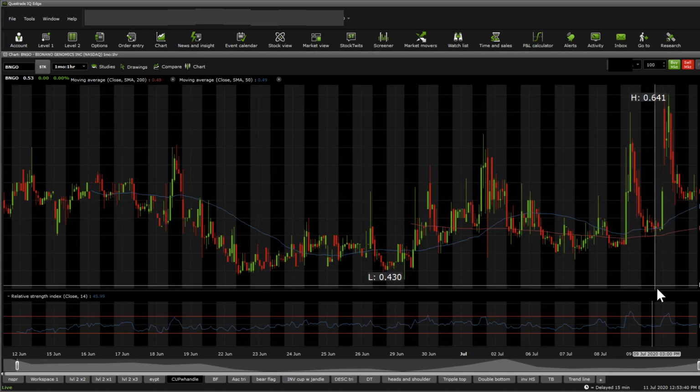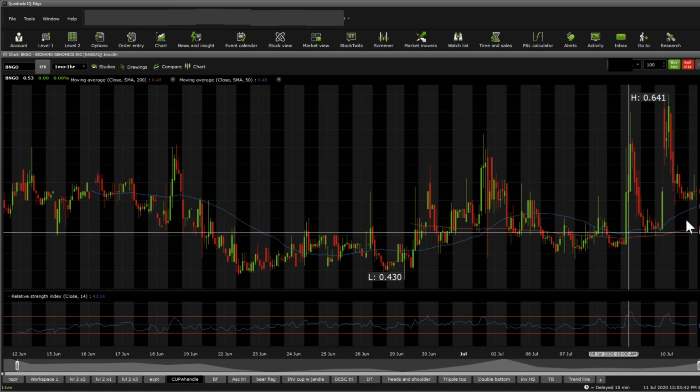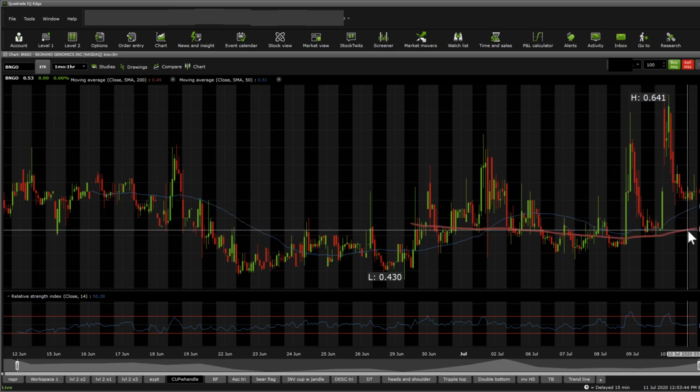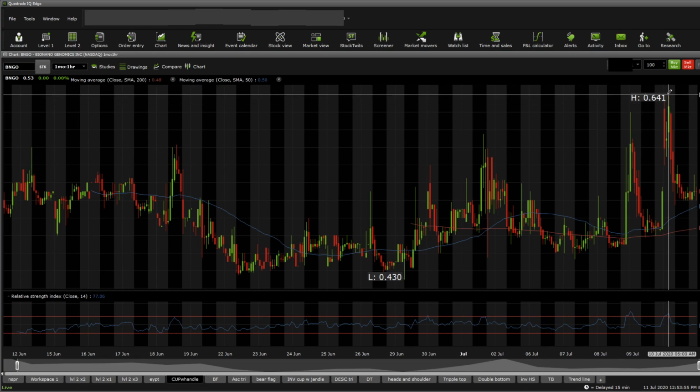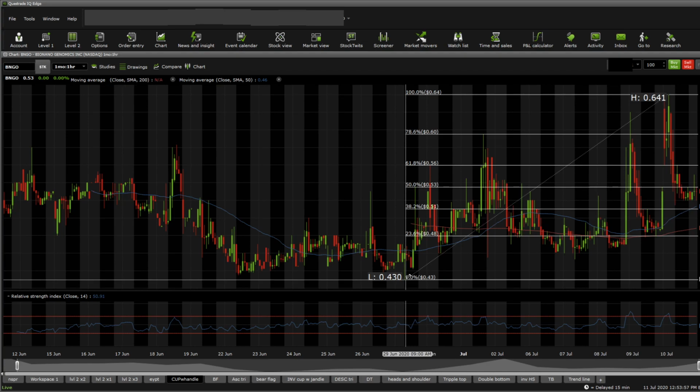Now, taking a quick look here, you can see that the price is basically still above the 50 SMA and the 200 SMA on the 1 hour, 1 month interval. We're going to be looking into different supports and resistance. So we're going to do quickly Fibonacci retracements, and then we're going to move on to news. Quickly over here, we're going to consider the 4.